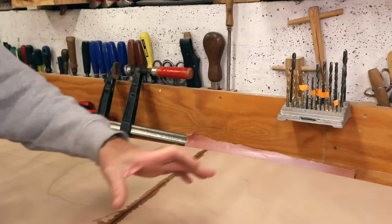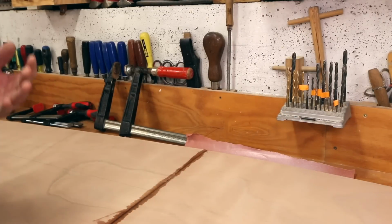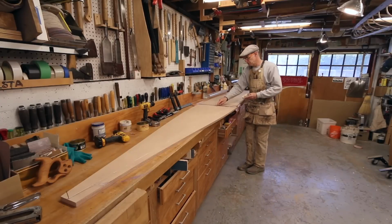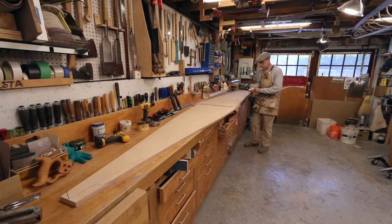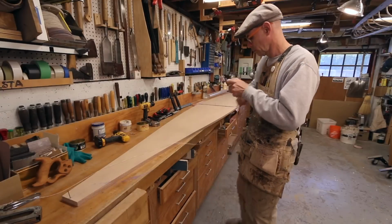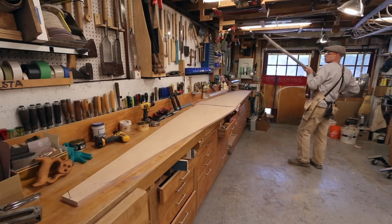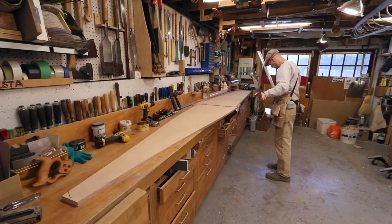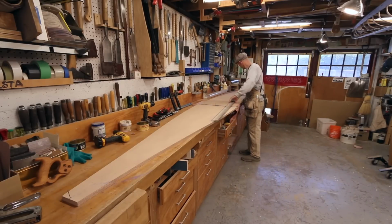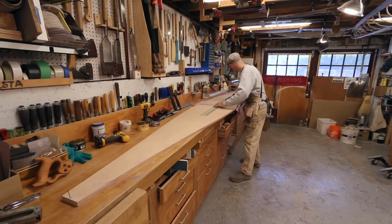We're ready to relay out our shape on here, spring a batten, and cut her out. So I've got one line on here so far, and a finishing nail popped in against that just to be able to feel for it. Stretch out the string and just walk it over until I just touch that guy, and right there. Yeah, that looks good.